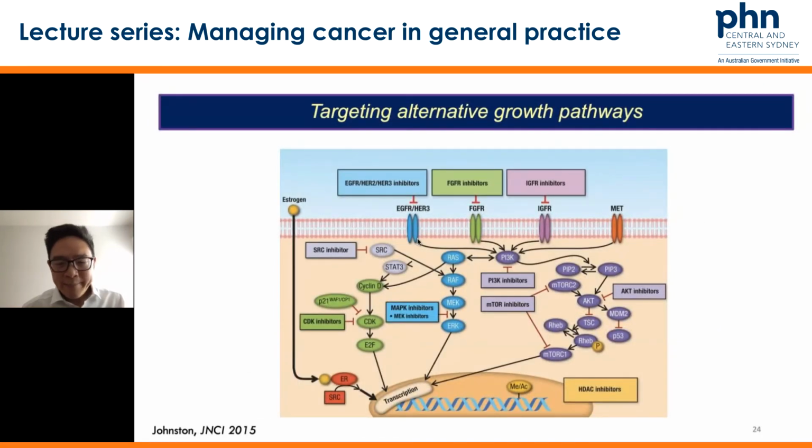So there are a number of escape pathways, as mentioned earlier, and an area of active development for these escape pathways are the CDK or cell cycle pathway, as well as the PI3 kinase mTOR pathway. So I'll talk about two of these strategies that currently have drugs in use to target these escape pathways in endocrine resistance.